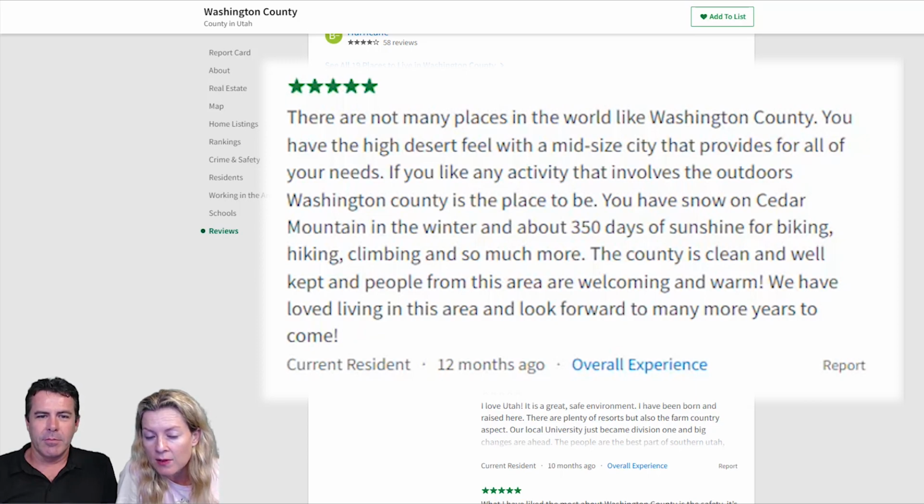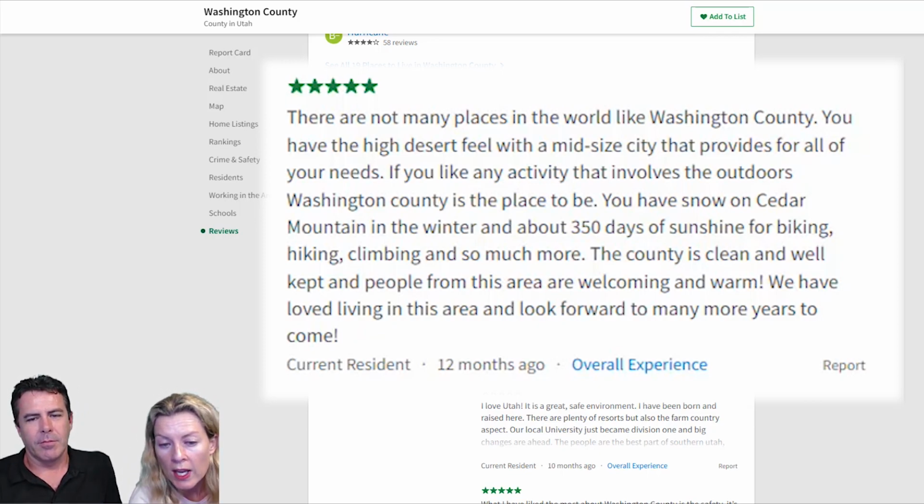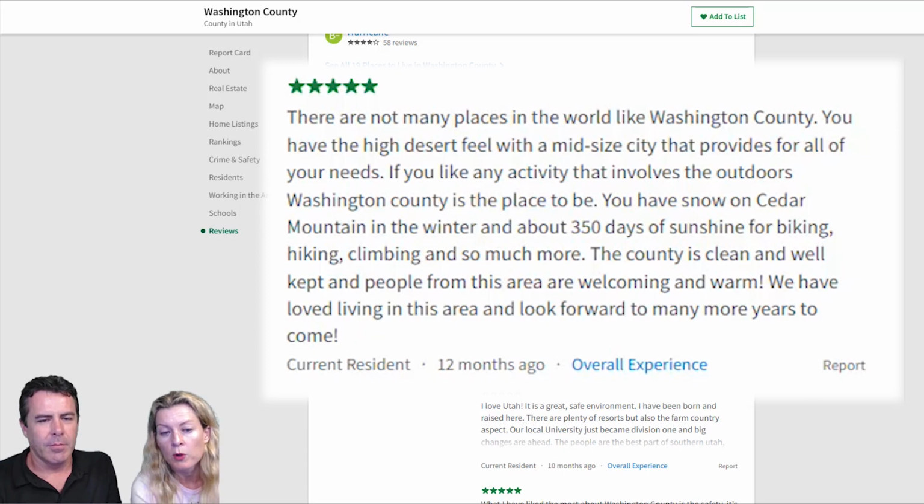If you like any activity that involves the outdoors, Washington County is the place to be. You have snow on Cedar Mountain in the winter and about 350 days of sunshine for biking, hiking, climbing, and so much more. The county is clean and well kept, and people from this area are welcoming and warm. We have loved living in this area and look forward to many more years to come.